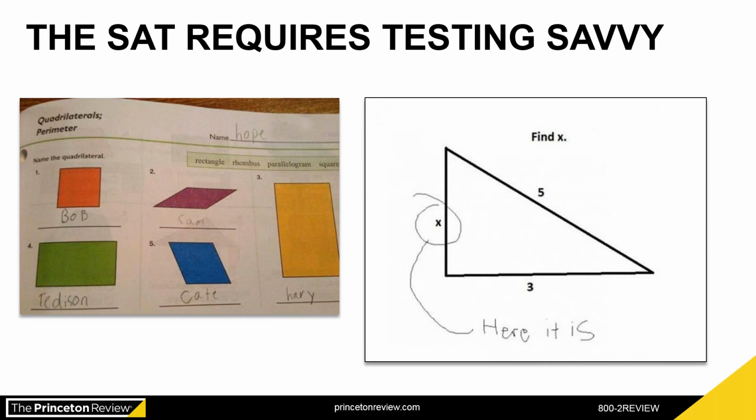Well-written tests do not allow for this type of ambiguity of questions. Wouldn't it be awesome if these were test questions on the SAT? Well, I would sure hope that Hope got some questions right, because it asked for name the quadrilateral, and Hope named it Bob. She answered the question. Or find X. This student answered the question. Here it is. Here is X.